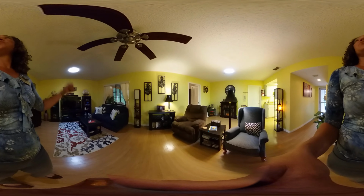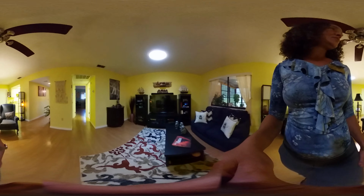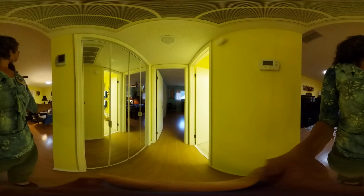You see there's a couple of solar tubes, so those are great for energy efficiency. And the roof was just replaced in 2018, and the appliances are only a few years old, as well as the HVAC is only a few years old also.